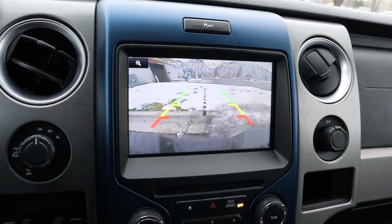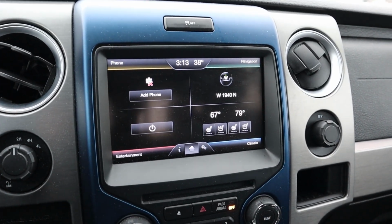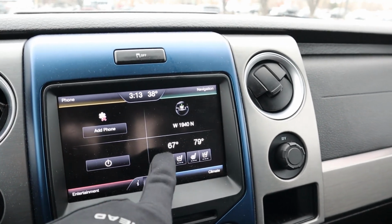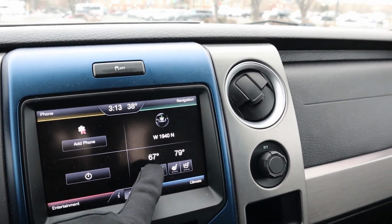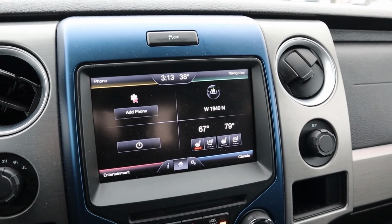Backup camera with trajectory lines. They don't turn with the steering wheel or anything like that. And then this truck has heated, cooled seats, so it has that nice luxury feature to it. Response time on the screen is not all that good, so you guys can see it's nice, but it's not as good as what the new Raptor has.